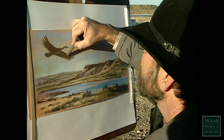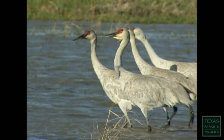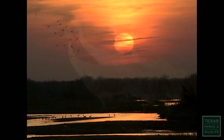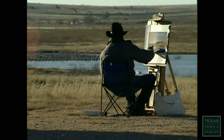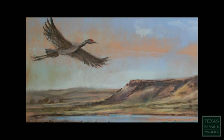What's really cool to me is that when it's complete, I recall everything that I went through during that time. The environment, the temperature, the people I was with maybe. And so it's a special thing to me. It has a life of its own.